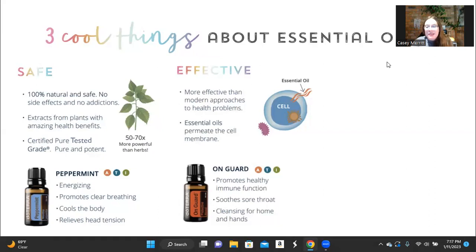Whereas essential oils, it's an oil, so it's very easily able to permeate the cell membrane. So On Guard is one of my favorite blends. I use it all day, every day in my household. We've got 3 kids, so they're always bringing home all kinds of fun stuff from school. And so we are constantly supporting our immune system with this blend. It's got lots of good ones for a healthy immune system. We've got wild orange, cinnamon, clove, I think there's rosemary, lots of really yummy stuff in there.